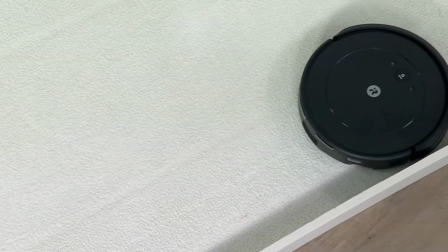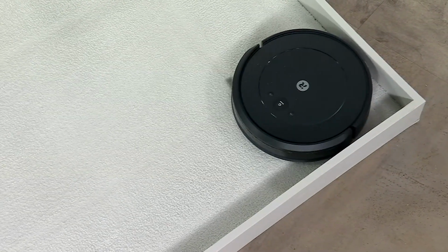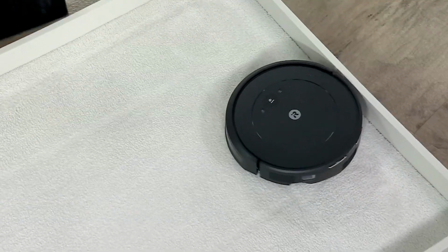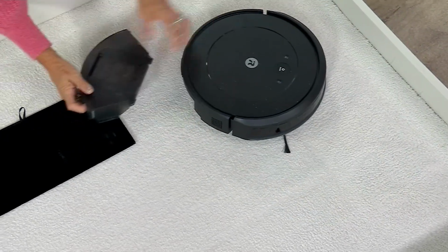Before I had mine, I have Thelma and Louise. I'm so blessed. Before I had mine, I could not get under my California King bed. No upright would get under that bed. This is the very first time I have zero dust bunnies. I just have a perfectly clean floor anywhere. And when I say perfectly clean, I mean of all debris.